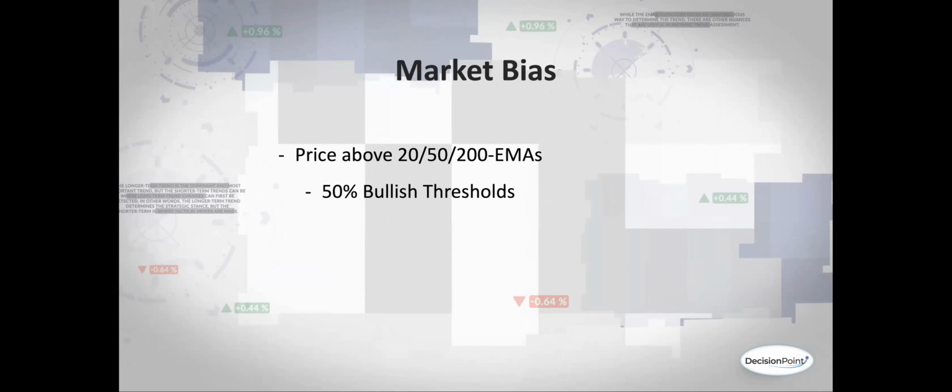So market bias, I just talked about that a bit. So how do I determine what the market bias is? First, I look at the price above the 20, 50, and 200-day EMAs. I want to know if they are above their 50% bullish thresholds. If they are, that tells me that in the short term, I probably have a bullish bias going on. The short term, admittedly, is more of a gray area as far as market bias, because I'm making sense of what the price is above those key moving averages and then determining whether, even if we are above those bullish thresholds, are we seeing the kind of participation across other indicators that we need? But typically, if they're above their 50% bullish threshold, you're going to have a short-term bullish bias.